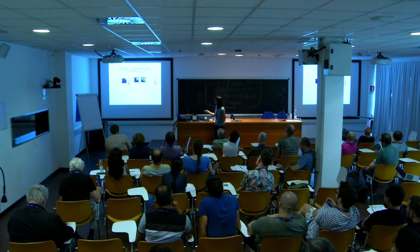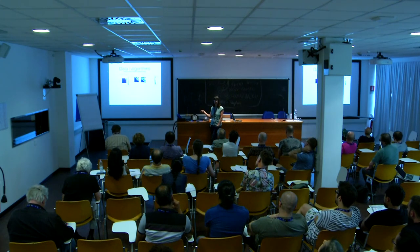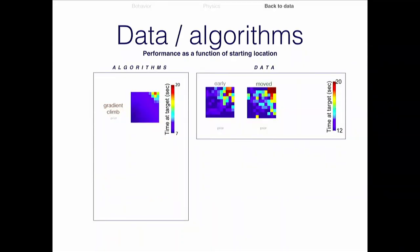So this is the performance of the gradient climbing algorithm as a function of the location of the start. It's represented in color code. When I start very far away from the source, I'm only at the target for a few seconds, but when I'm very close to the source, then I'm at the target for a long time, almost 20 seconds. And these are the performances of the two data sets that I just told you about, the early and the moved conditions. In these two conditions, the prior on source location is very small, so I expect them to correlate well with this algorithm, or better.